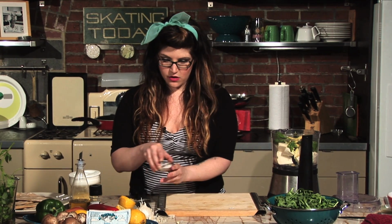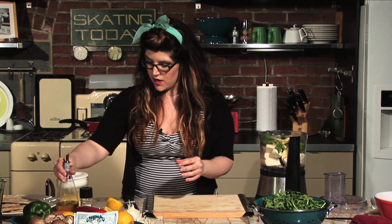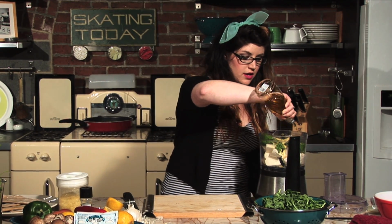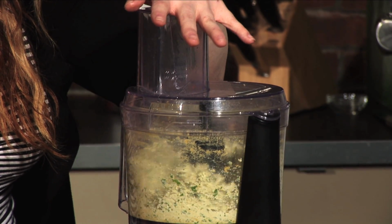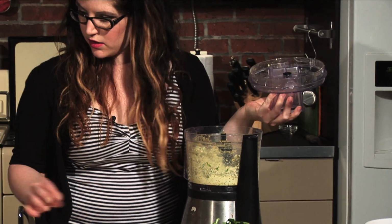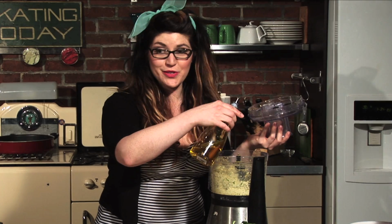All right, so that's pretty much everything. A little bit of salt, it's just some sea salt, and we'll put in a little bit of olive oil to help move things along. And this is gonna be the base of our pizza. Okay, and I'm just gonna add a little more olive oil. We can make it a little bit more wet. And it already smells really good.